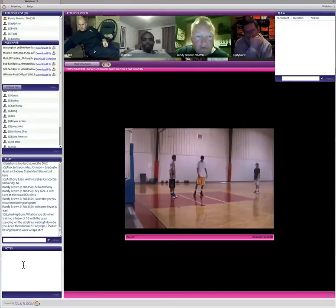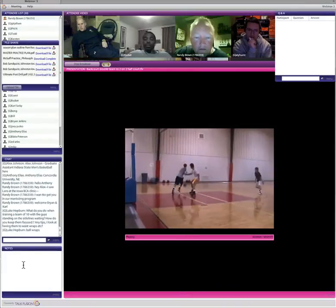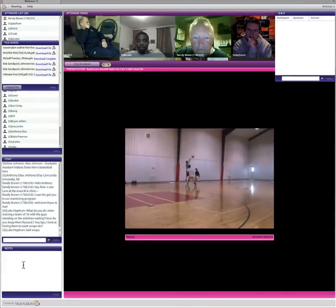Okay, so this is a backcourt double team to 2-on-2. So basically, the ball handler is going to fight 2 guys. Once he gets to half court, I let him pass to a teammate, and then they play 2-on-2. And this can be a very, very competitive game.